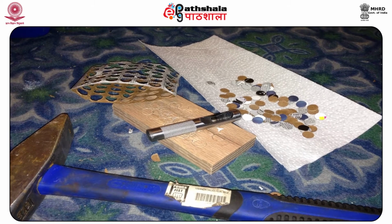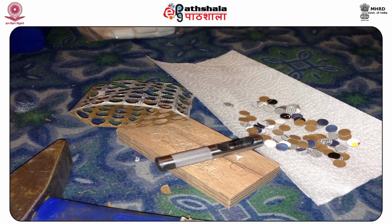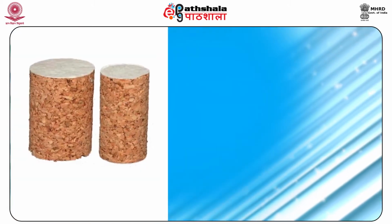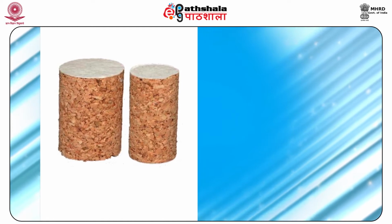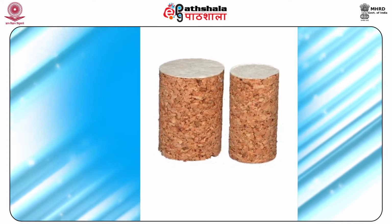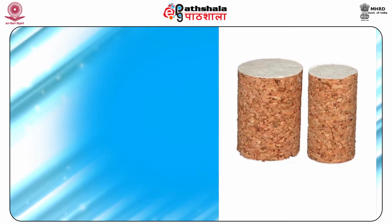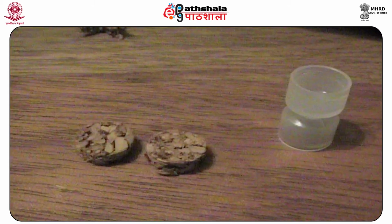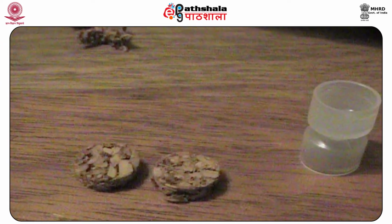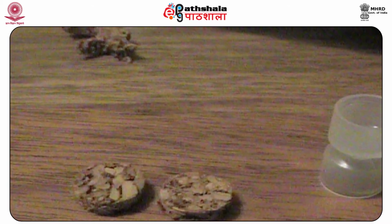Number 2, undershot wad. This wad is placed just below the pellets for the same purpose of preventing leakage of pellets. Number 3, air cushion wad. This wad has a most important role in a shotgun cartridge as it checks the escaping of gases produced by the burning of propellants. Number 4 is overcharge wad. This wad is placed over the propellants in order to prevent the movement of propellants from their compartment.